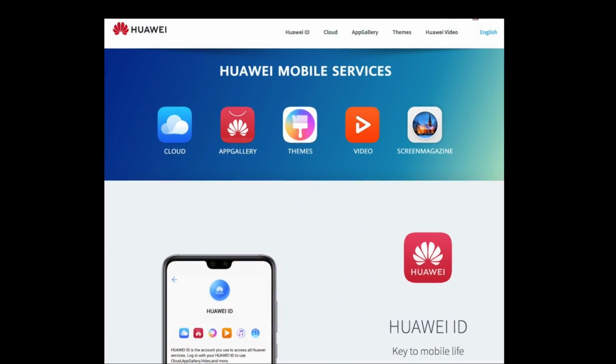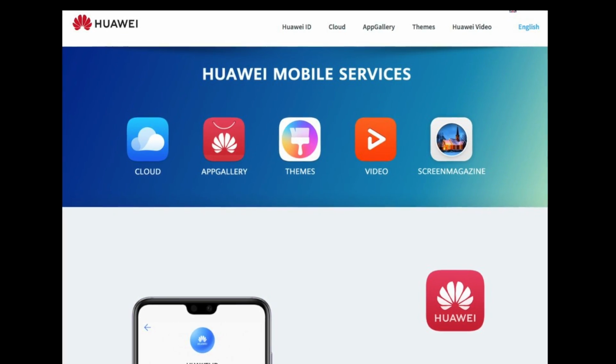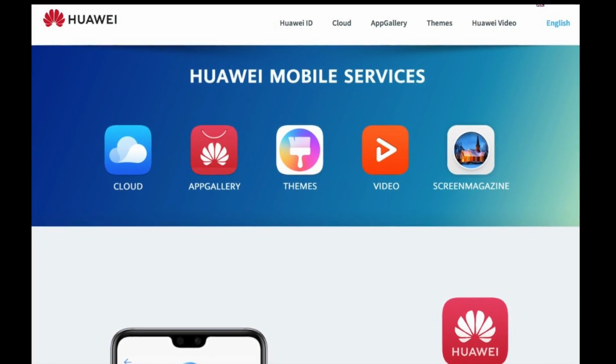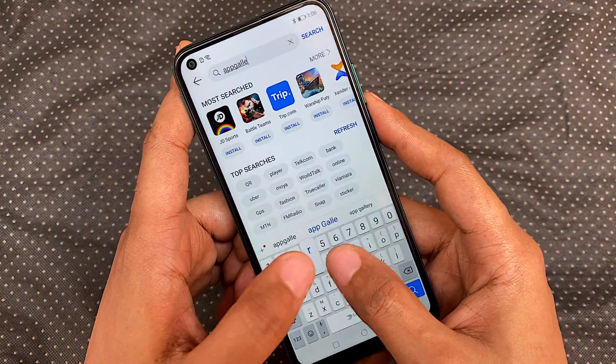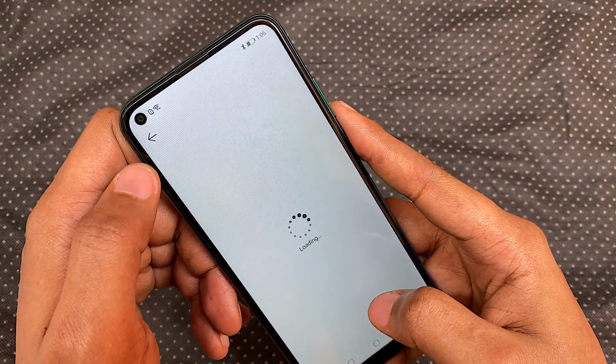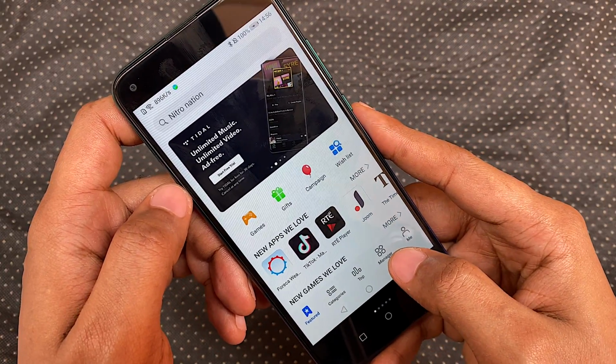Now, Huawei Mobile Services is the umbrella platform that replaces popular Google apps and services like Play Store, Gmail, Maps, cloud storage, etc. Some of you may have noticed the app gallery icon or other services and thought it was just bloatware on your Huawei smartphone because the Play Store was also right there.